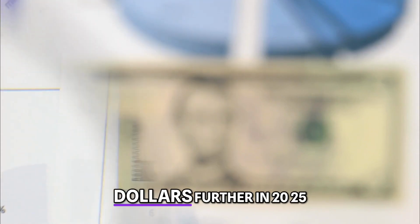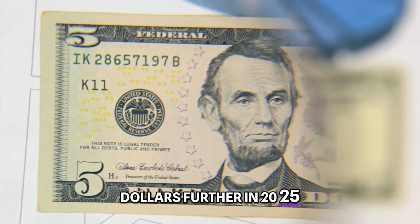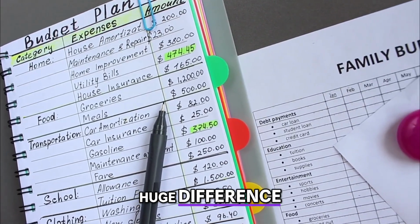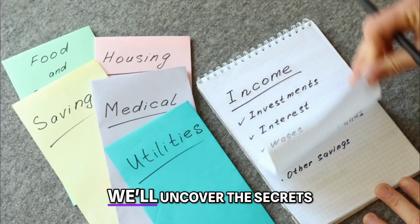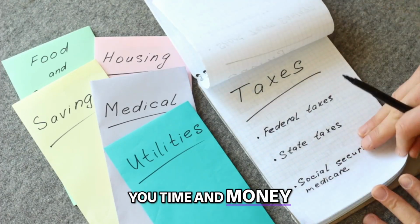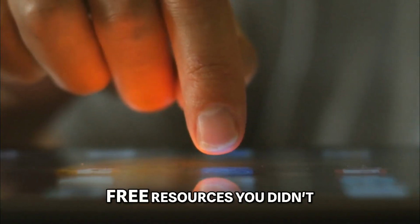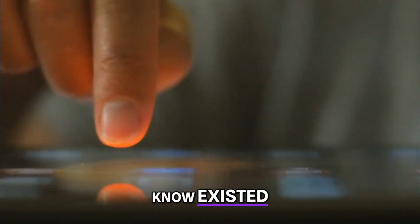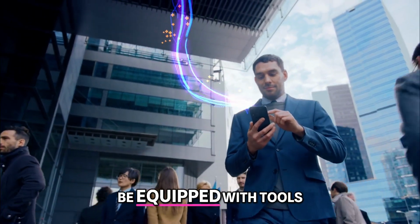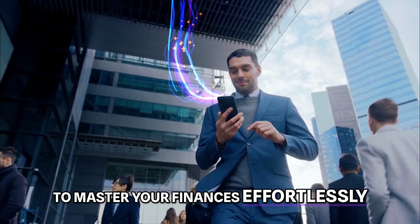Looking to stretch your dollars further in 2025? Budgeting might sound simple, but finding the right tools can make a huge difference. In this video, we'll uncover the secrets to discovering hidden budgeting tools that can save you time and money. From lesser-known apps to free resources you didn't know existed, we've got you covered. Stick around, and by the end of this video, you'll be equipped with tools to master your finances effortlessly.